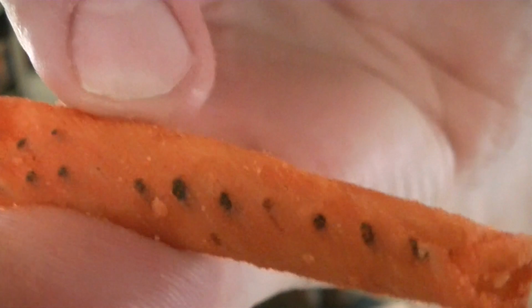This one's quite a bit darker colored. You can see it's quite coated in seasoning. It's got some nice char marks on it, I guess, from the cooking process. These are good. Good cheese flavor. Onion and garlic, I'm going to say. Tomato, I suppose, yep. It tastes like a nacho chip.